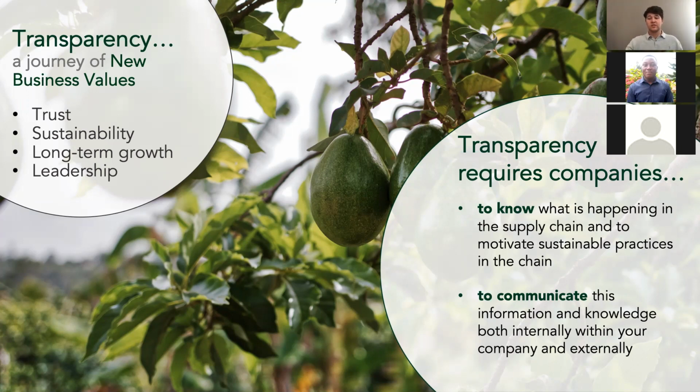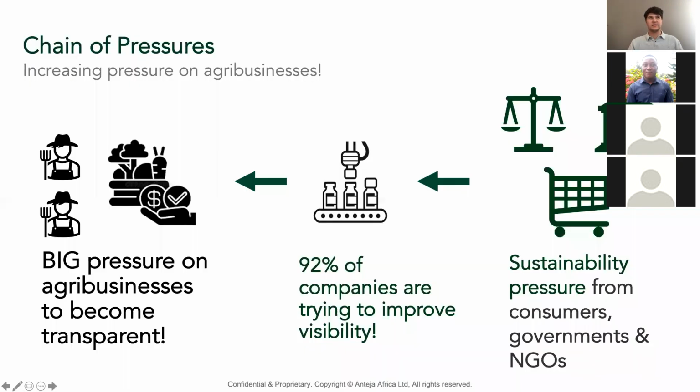And what does transparency require? It requires companies to, first of all, know exactly what is happening in their supply chains, how everything is done in their supply chains, and later to also communicate this information both externally, so to the market, to the relevant stakeholders, as well as internally among their team, among their employees, to know what the business looks like, how it is performing, and what impact it has.